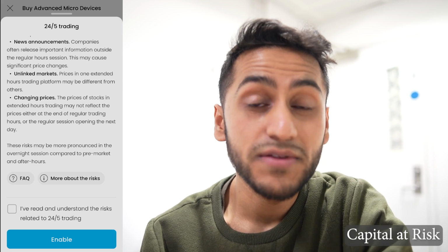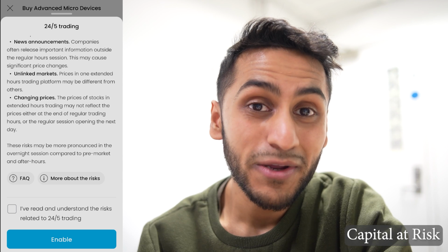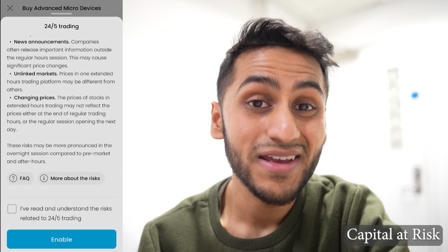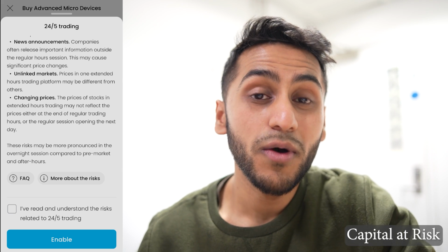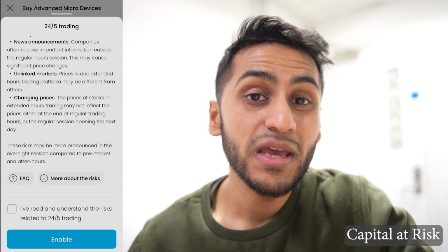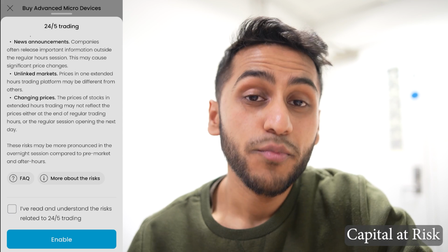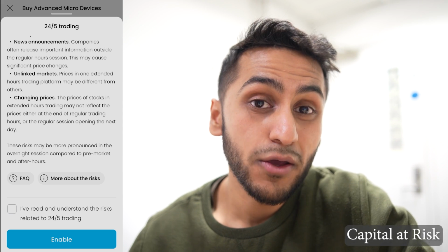Also, the prices of the stocks in the extended hours of trading may sometimes not reflect the price at the end of regular trading windows, or they might even not be the same price as what the price is when the market reopens the next day. So yeah, there are quite a few additional risks when you enable 24/5. The most unpredictable being the overnight session. Pre-market and after hours will have slightly less of a volatility than the overnight session.